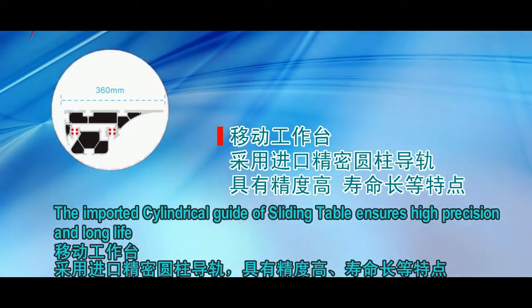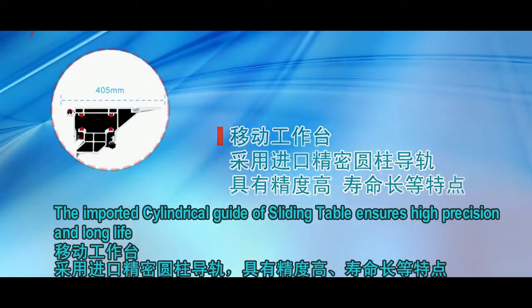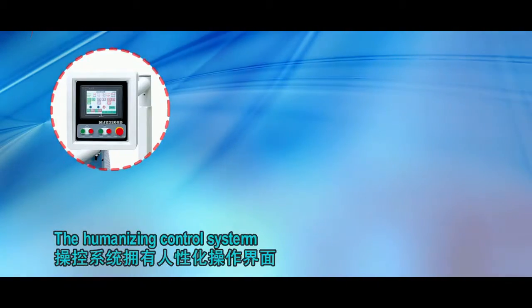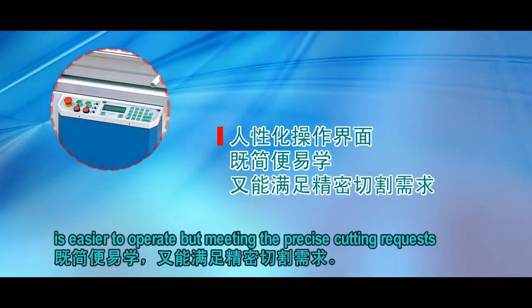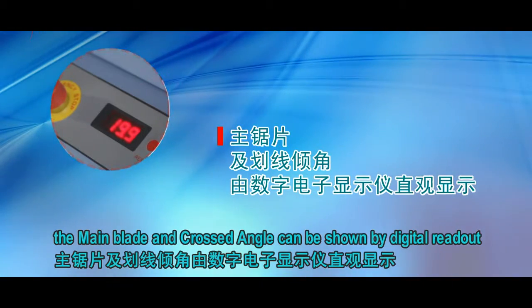The imported cylindrical guide of the sliding table ensures high precision and long life. The main blade up and down uses a linear guide and can be greased conveniently by adding the filler. The humanizing control system is easier to operate while meeting the precise cutting requests. The main blade and crossed angle can be shown by digital readout.